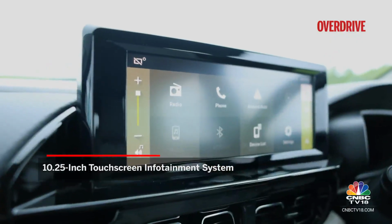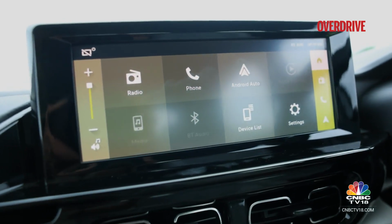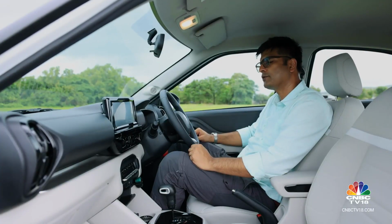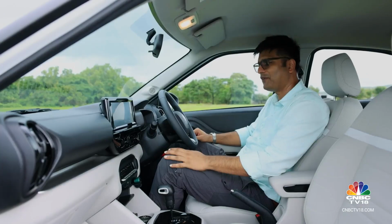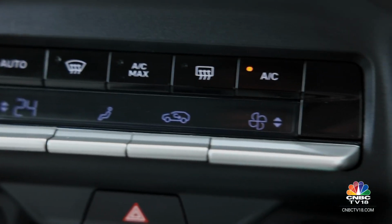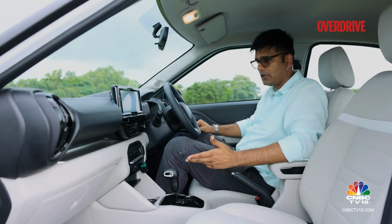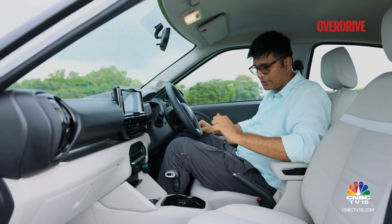Then you have a 10.25-inch infotainment screen, which is a touch screen, and the layout again is pretty neat, very clean. We faced some difficulty while connecting our Android Auto, but eventually it worked, and now it is working fine. Then you get new things like climate control buttons and a wireless charger. And the transmission, this is the version which we told you about. One is automatic, and you have two different manual transmission options.